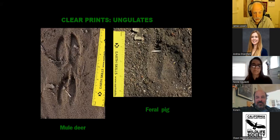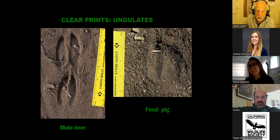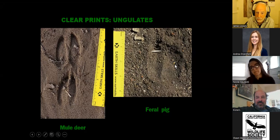And the last group I'm going to mention is the hoofed animals. And this would be the typical candidates for what you might see in the field and confuse with one another, being the black-tailed deer and the feral pig. So if you see a lot of these tracks, you won't have much of a problem, because the feral pig tracks are kind of blockier, rounder, not as much of a curved edge, not coming to a point as much. But there are times when they might resemble or even measure similar to one another.